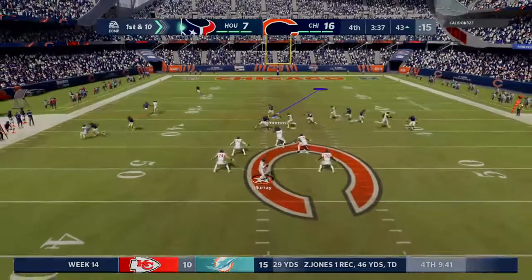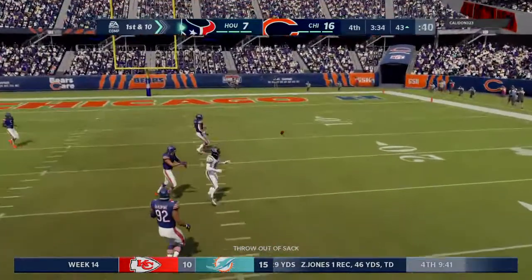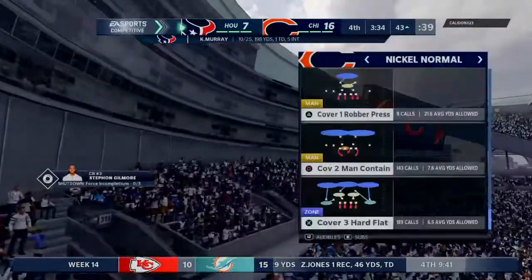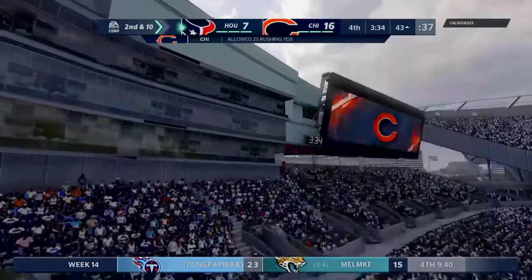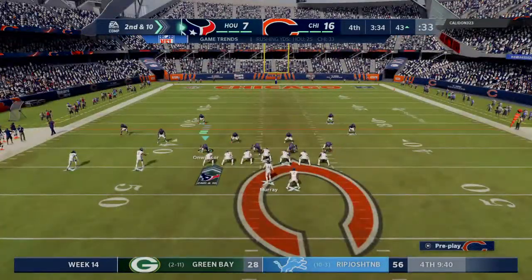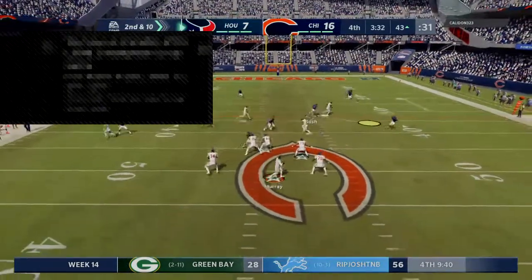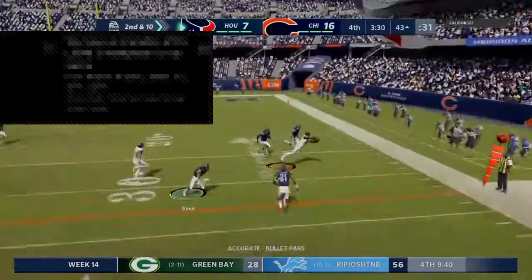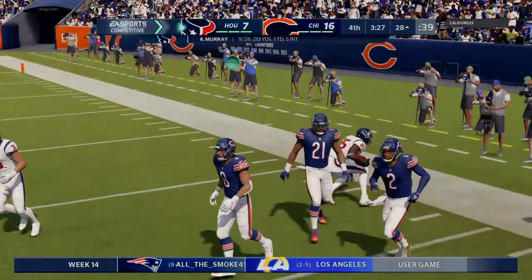After the turnover, here's Murray. And he was hit as he threw it there, and it forces it incomplete. From the snap, he certainly looked like he knew where he wanted to go with the ball, but surprise, that guy was covered. So that took his attention elsewhere to no avail. Murray again, 2nd and 10. He goes full extension, and he's got it.